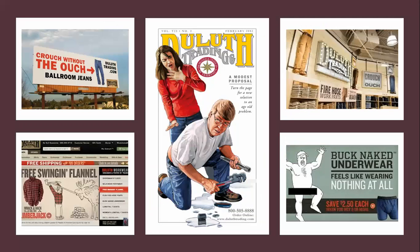Duluth Trading, they're doing billboard ads. They're doing their catalogs. They're now setting up stores around the country. They're doing social media, all driving traffic back to their website. 86% of all of their sales comes through on their website. So yes, they may be putting things out like billboards, like the catalog, but most of the people are going to the website. They're driving traffic to the website for people to make purchases. And that's important, is to understand how people are going to use that and where they're going to go next to make that purchase.